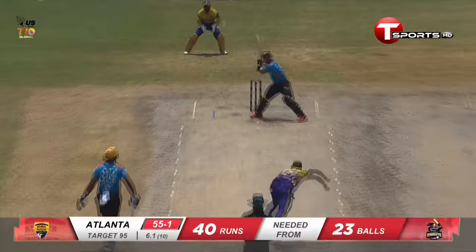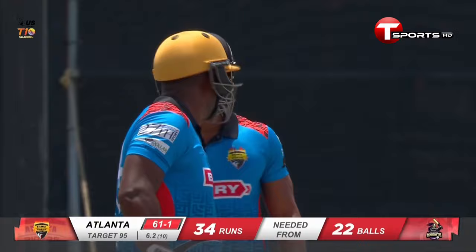Oh, this is big. This is big. I can tell you now, long on, deep mid-wicket, they just looked at the grass. They knew this has gone big. Massive shot. 167 T10 Global sixes in this tournament. And what a time.